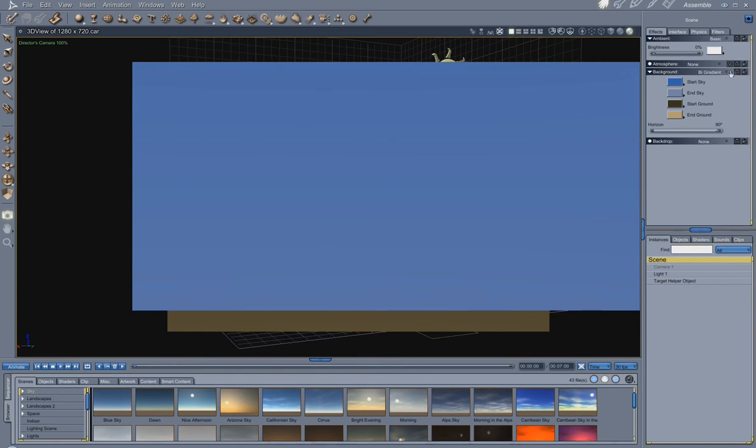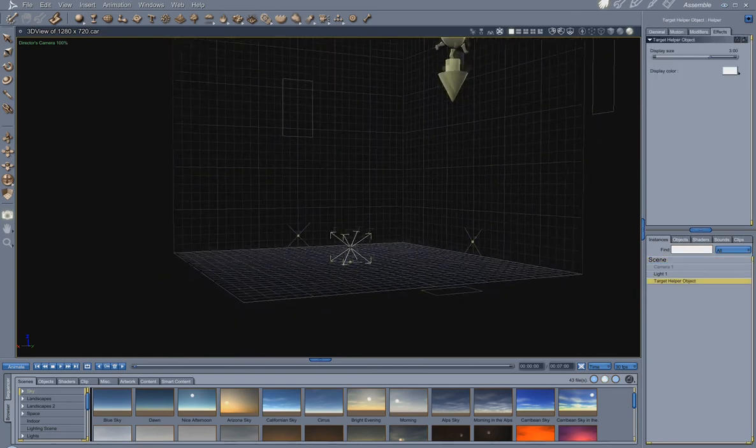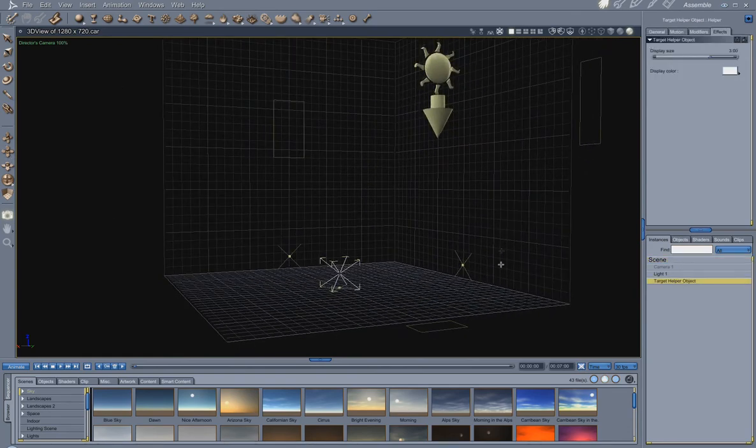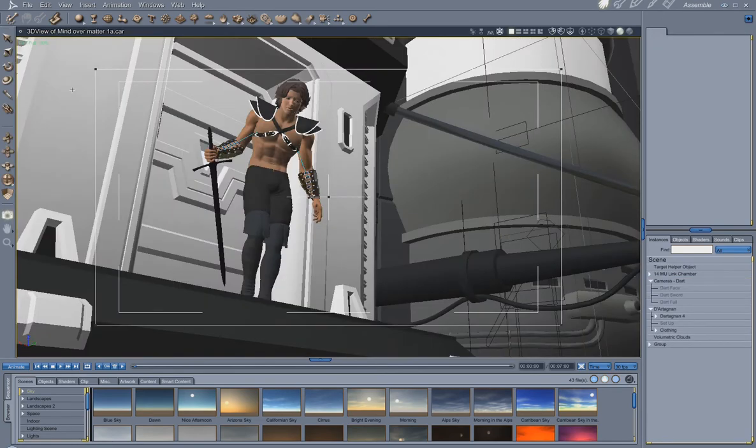Okay, all of this stuff is set up now, and we don't even really have anything in our scene right now. We have a little target helper object. So let's look at some scenes that do have stuff in them. I'm not sure if I'm answering your question yet, so I'll keep going. Let's just close this one out. We're not going to save anything. And now here is a scene that I have made, and I'll show you what it looks like.